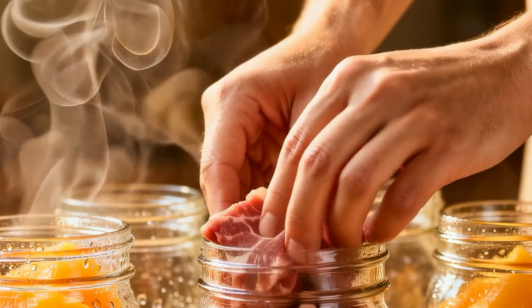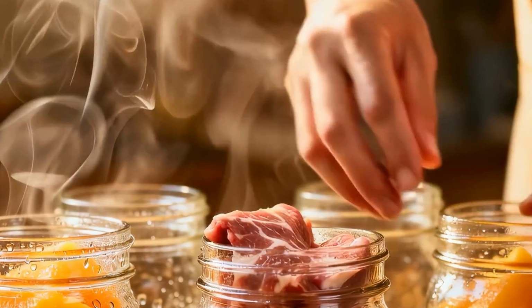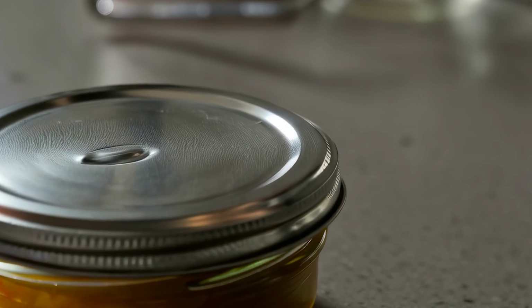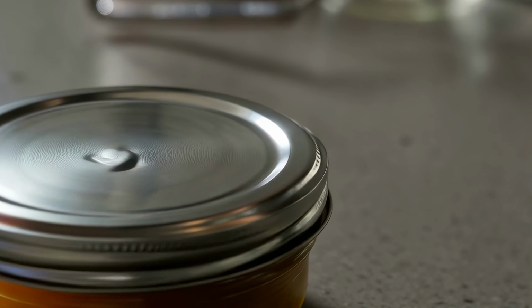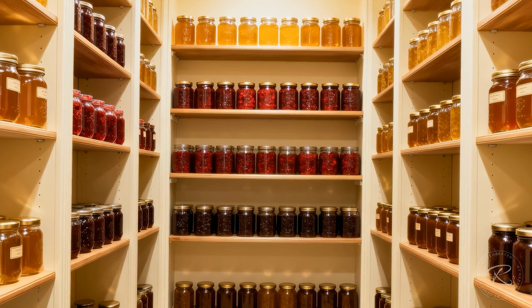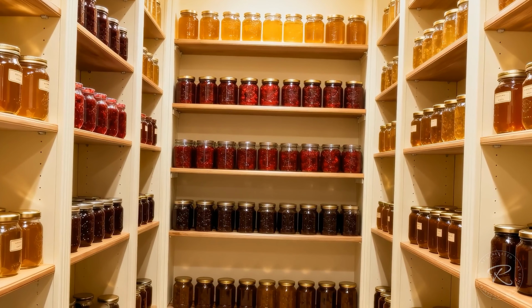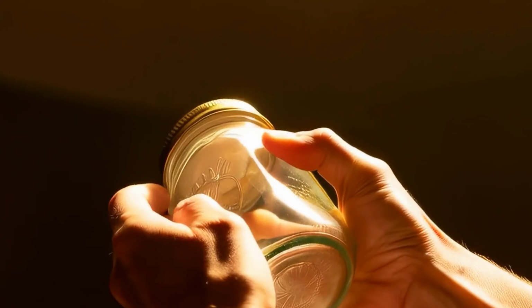To execute the process, jars must be perfectly sterilized. You fill the jars with the protein or produce and then cook them in a pressure canner for a specific time. This process gives you 100% certainty of food safety. With this method, you not only preserve your vital proteins, but also save on the immense costs of running a freezer. This is a double financial gain.